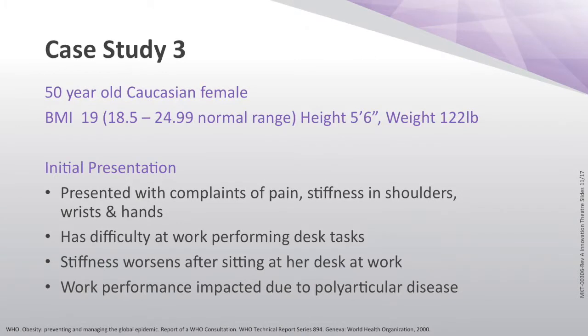Now, case 3, another fascinating one. This is what happens when you practice in Midtown Manhattan in New York City. Patients are all over the place. Can't stop them, can't keep them in. So this is a 50-year-old Caucasian female. Her BMI is 19. Normal here for me is 18.5, so she's really hanging out on the very, very bottom end of normal. She's 5'6", weight 122, and she again walks in with complaints of what we'd expect, pain, stiffness in her shoulders, wrists, and hands.